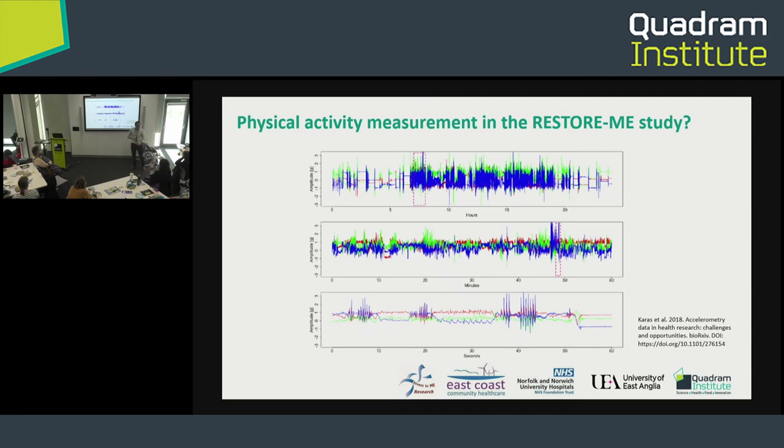I wanted to just briefly show you what the data from an accelerometer looks like. And this is where research-grade devices differ from those commercial devices. If you have had a chance to look at it on the table, you'll see that it doesn't have a screen, it doesn't have a readout. It won't tell you at any point how many steps you've done, how much activity you've done, or how much sitting you've done on that day.